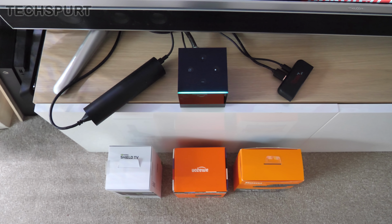Next, what do you actually get bundled in the box? Well, all 3 of these telly streamers come with their own physical remotes. You actually get the batteries bundled with them as well. They all take AAAs, so it's nice and handy. At least you don't have to go running off down the garage for an emergency pack of Duracells.